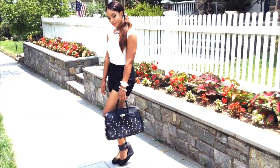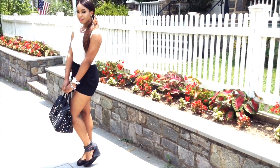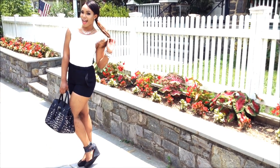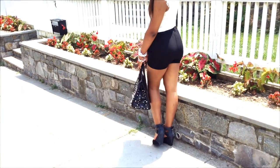Is from davydeal.com. It has the lace stitching on the top and black shorts at the bottom. This romper is completely universal and I can totally wear this for all the seasons. And when it gets a little bit colder outside, I can just add some black tights.